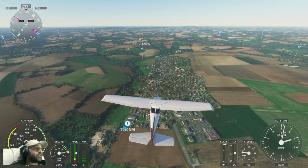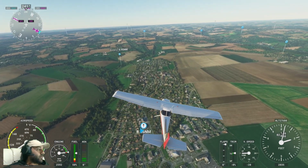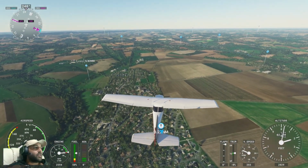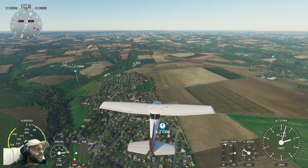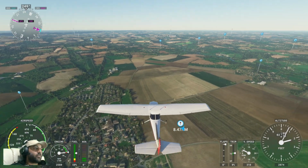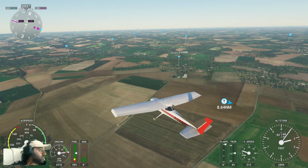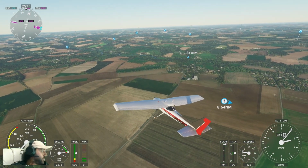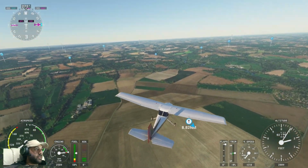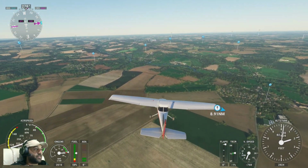Okay, let's head slightly over to the west. And the A84 main road should be off the starboard side, but we should see Valdari. Valdari. Valdara. Valdari. I can't see it.